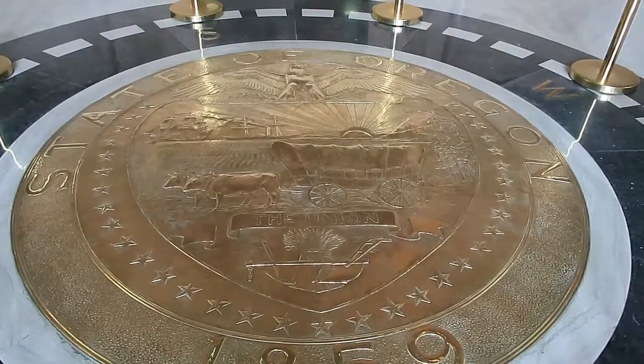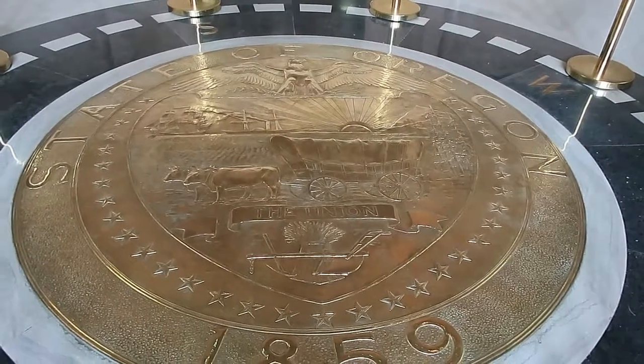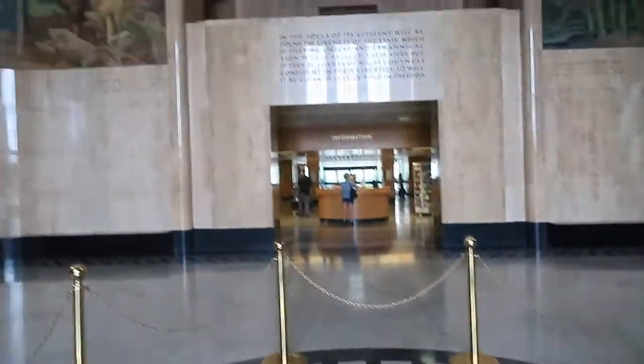So this is the seal of the state of Oregon, right in the middle of the state Capitol building, which inside is absolutely massive. You saw a shot of it from the outside. It's beautiful in here.